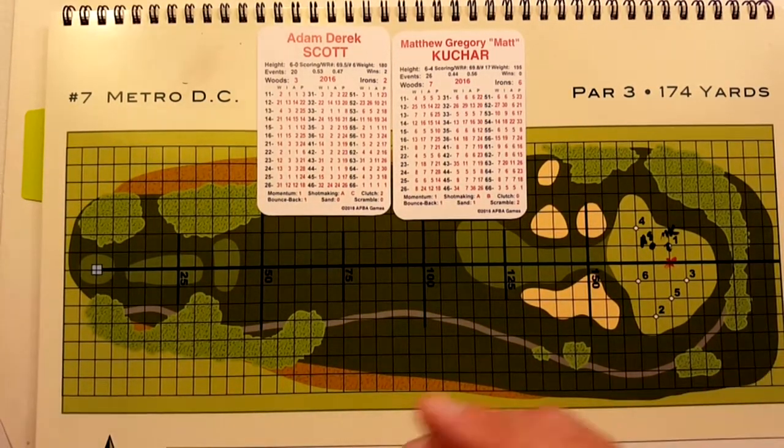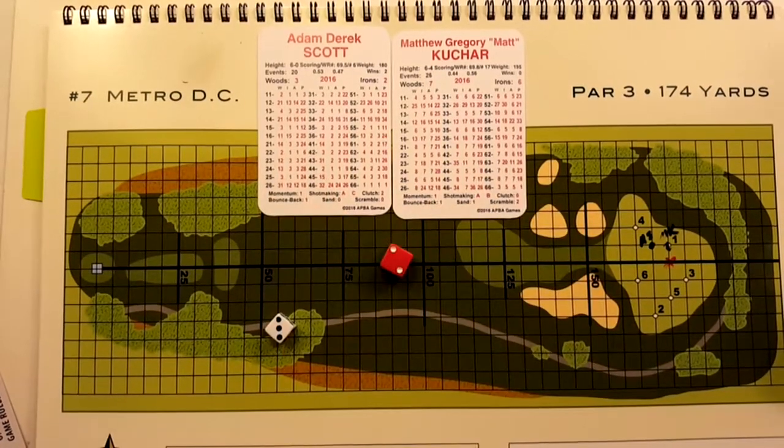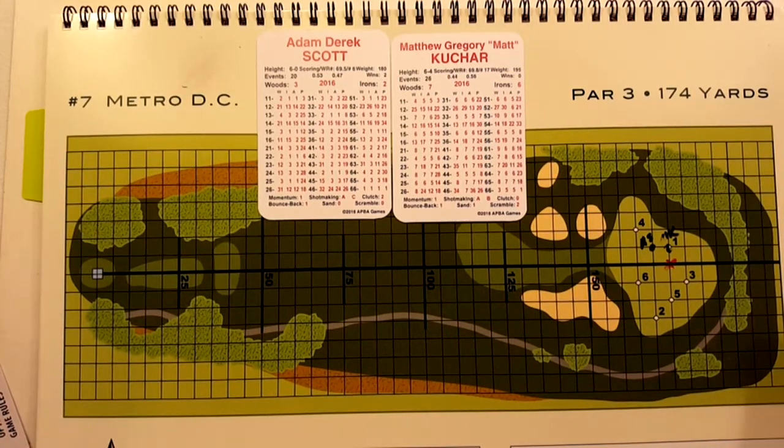Adam Scott has got a 15-footer. Minus 2 dice is 6, so it leaves him a 9-footer. 23, 21, 21, and a 9-footer. That's for birdie, which misses. Putt for par or higher, he makes it. Birdie's lower, so he misses it and he makes the next putt for par. Wow, that's too bad, Adam Scott. He pars it.